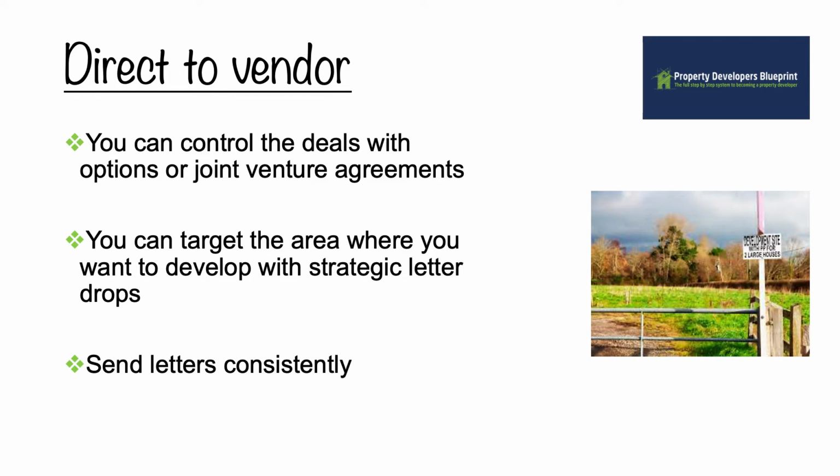Again, it could depend on many things: where we are in the market, what point that vendor is in financially. They may have tried to get planning before themselves and struggled. They may just not want to give it away. They may want to leave it for their kids, or they may just like using it as gardens. So there are lots of reasons why they would or wouldn't contact you.